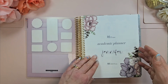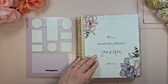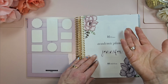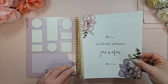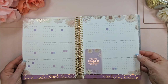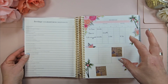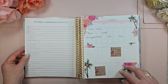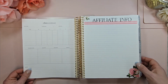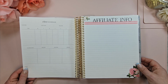So let me just show you some of the features I really like about this planner that are a little different than the life planner. But also you get some things in the life planner that you don't get in here and that I actually added in. All of this is probably the same. You do get this in the life planner. I clearly decorated it. And then this is something that's unique to this planner, a class schedule. So here's the blank one. But I like converting it to my content schedule.